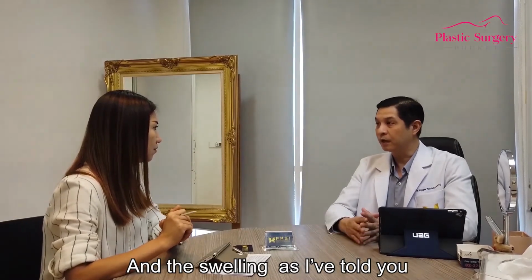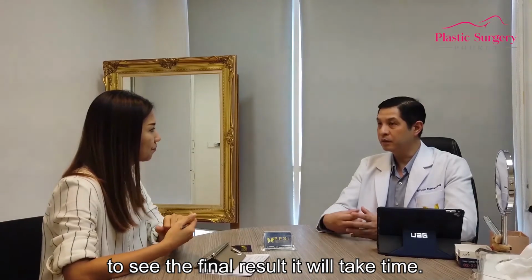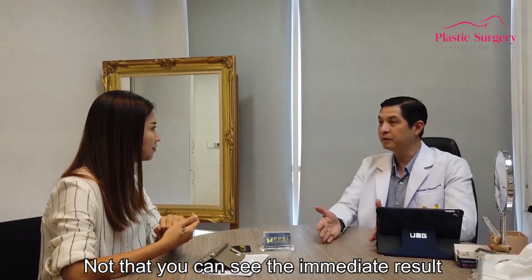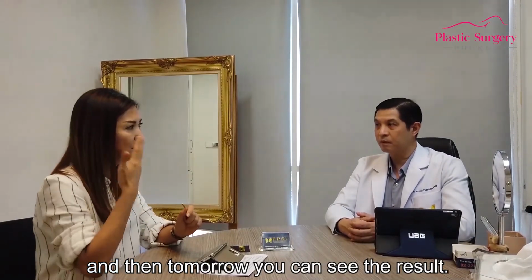And the swelling of the nose, like I told you, might persist for 6 months to 1 year. So the patient has to expect that seeing the final results takes quite a time. You cannot see the immediate results in the first week after surgery. So you have to be patient because it takes time. Right. It's not like just today and then tomorrow you can see the difference.